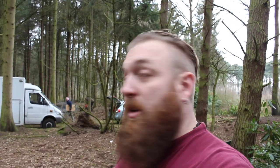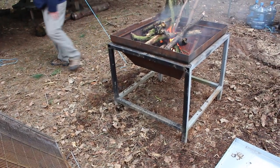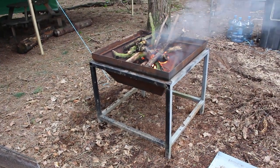We're going to get the fire lit now because I've brought my barbecue from home. It's not a normal barbecue, but I brought my barbecue. So we're going to get that lit, and then once that's going, we're going to get some food on. Oh, well. But eventually we'll get there.